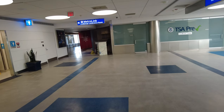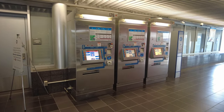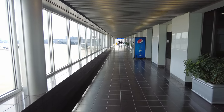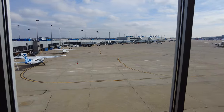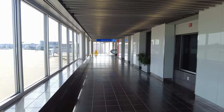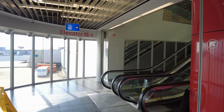So the Metrolink station would be here. You can use the mobile app to buy your tickets. Or you can buy a ticket there. These are interesting planes, right? Real tiny ones. From what I looked at online, it seems like the Metrolink runs every 20 minutes. And looks like we're going upward to get to it.